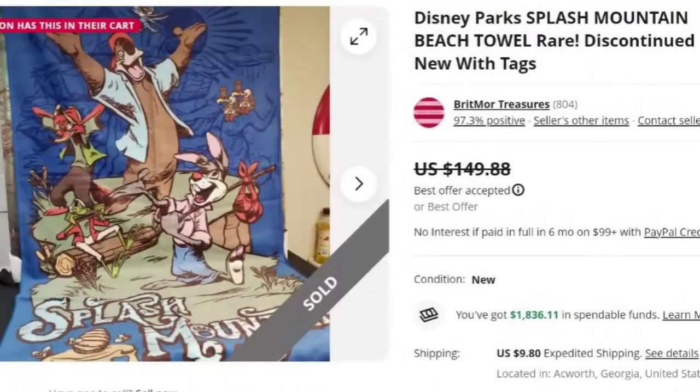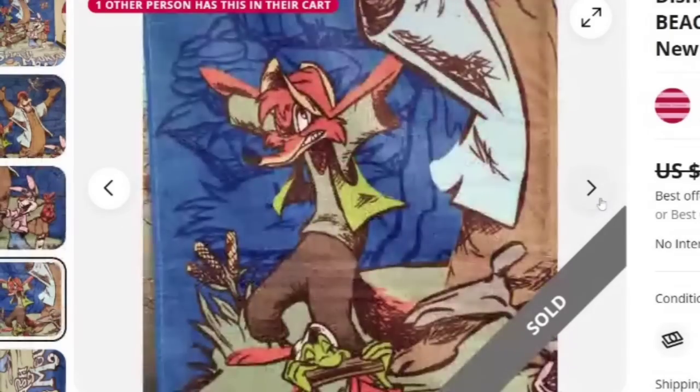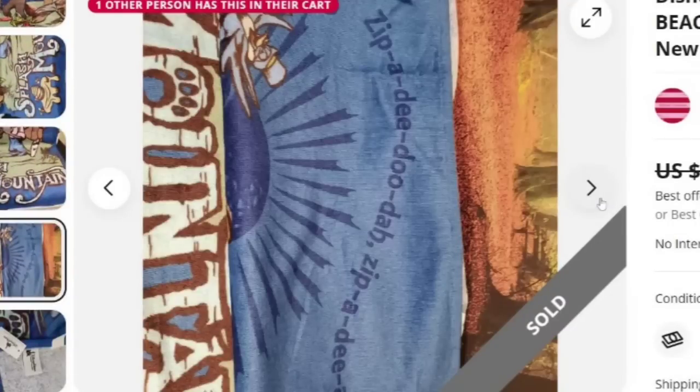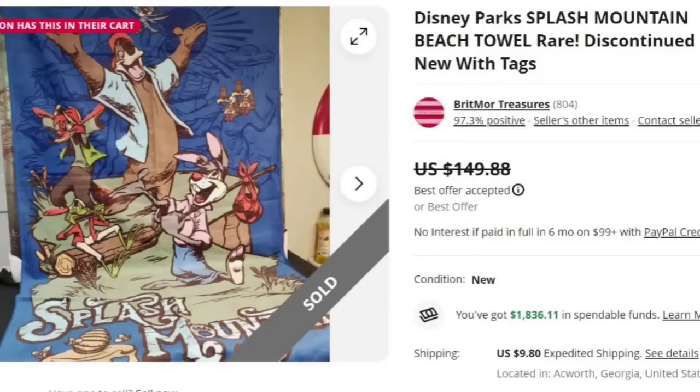Next up is one that was driven by Splash Mountain closing. So this is a Disney Park Splash Mountain beach towel. It does say rare, discontinued. This one was new with the tag. Again, you will find them because people buy them as souvenirs and don't use them. So almost $150. Check the beach towels. Check the Disney towels. If they were a limited edition and not that many were made, you could make a lot of money.